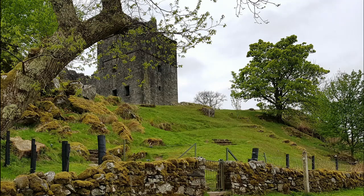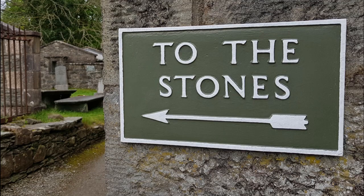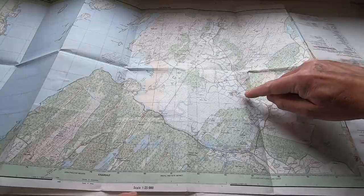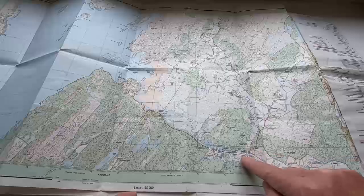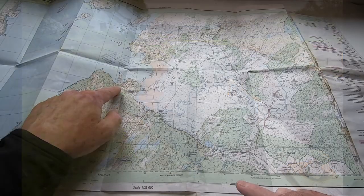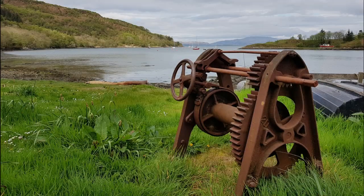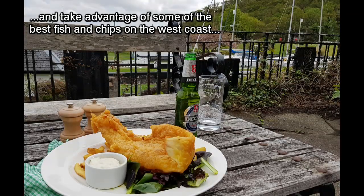So this video starts at Carnasserie Castle, which is just north of Kilmartin. We go down to Kilmartin and then down to Dunadd, which is where basically the Scottish kingdom started. Cairnbaan along the Crinan Canal to Crinan itself. I've got a little look at the harbour and then at the locks, locks of the Atlantic.